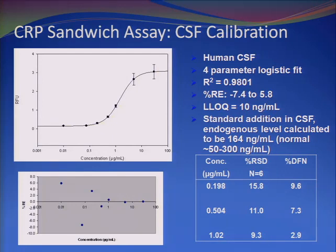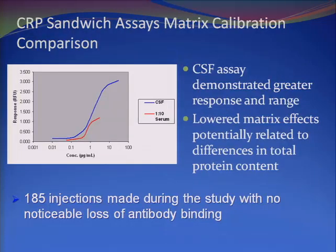So we were able to adapt the method to cerebrospinal fluid, and we were able to come up with a 10 nanogram per mil detection limit, which was five-fold lower than the serum method. And again, it was validated in terms of its residuals, accuracy, and precision to acceptable ranges.